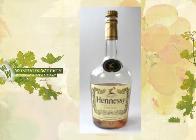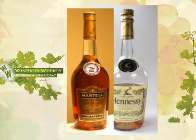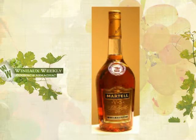So let's talk a little bit about what some of the classifications on the bottle mean. When you go and buy a bottle, you'll find that the VS cognacs are usually going to be the least expensive, and part of that is that they have considerably less aging time. Cognacs age for a very long time before they sell them.